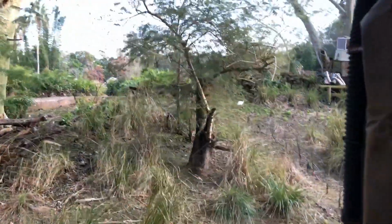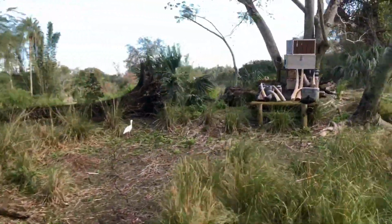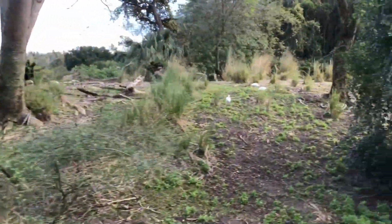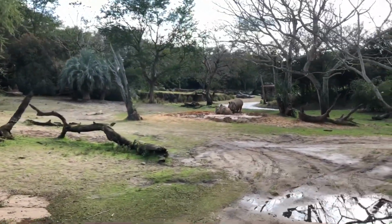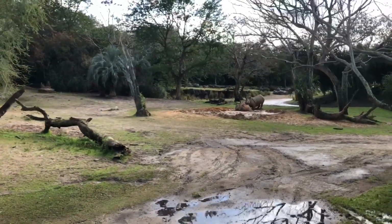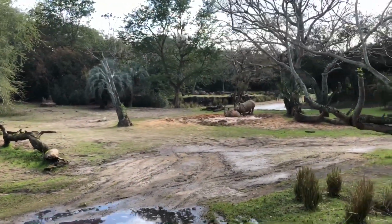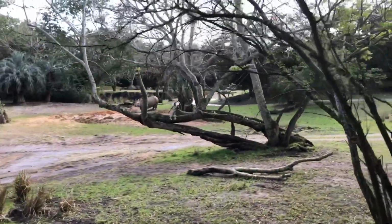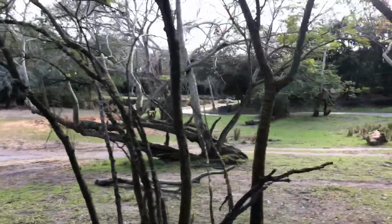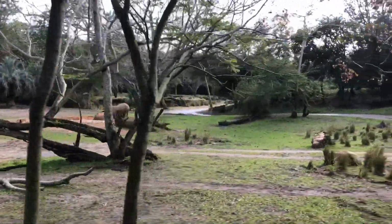Oh, we are going to see something pretty cool. There are some white rhinos taking a mud bath. Look at that. Oh. They love to do that. The mud will keep the insects away and will help them stay fresh. Let's just get around those beautiful creatures.